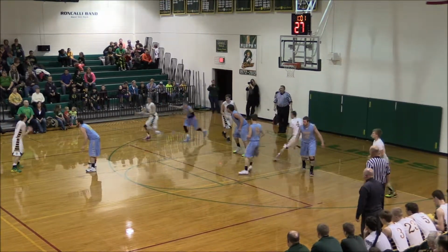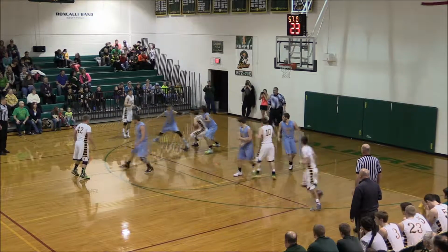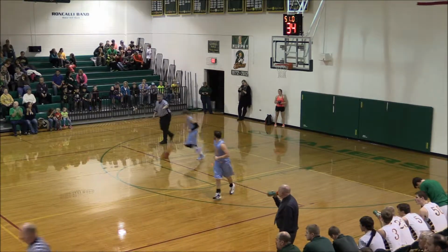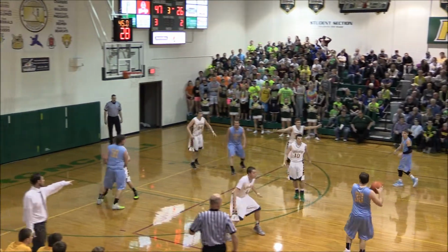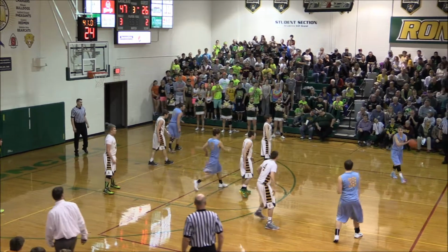Everson directing traffic against man defense here applied by Hamlin. They'll go high post, Hayline with it. He'll go up and over Rust, and the little hook shot from 10 is up and good. Hayline 6 in the quarter, 8 in the game. Roncalli's lead back at 21. Koiste across the timeline will give it top of the key to Henry Neiman.